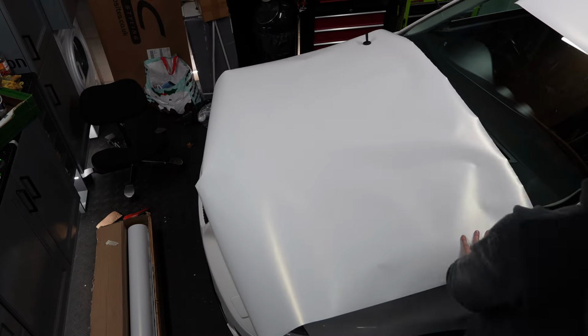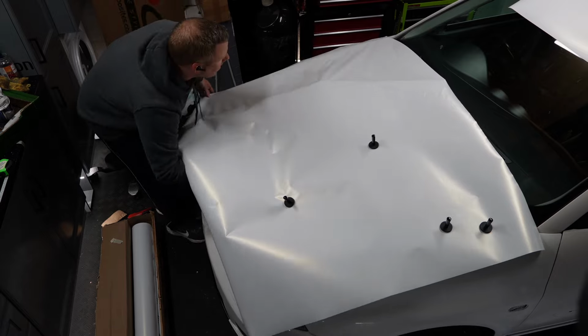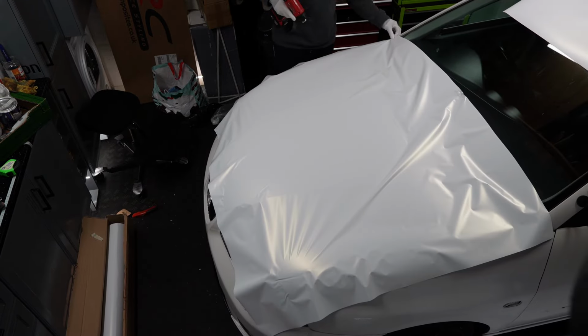So time to open up this roll of vinyl and get started. And I decided to go for what I thought would be a reasonably easy panel, the bonnet. So let's join me on the following morning to see how it actually went.